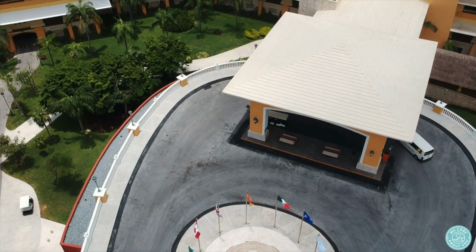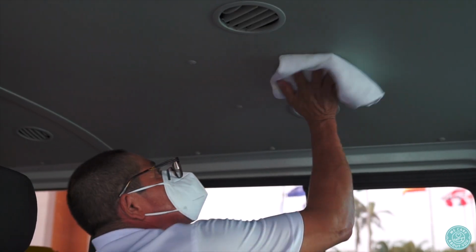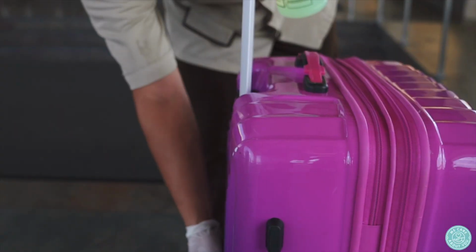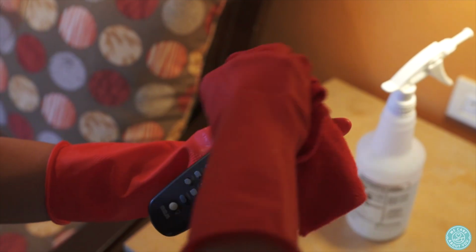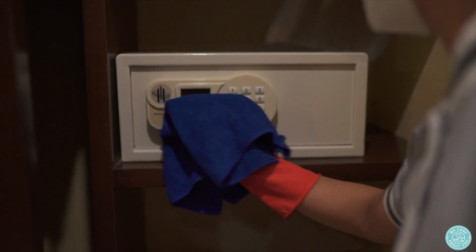As far as cleaning measurements coming from the airport, they have updated protocols for guests upon arrival, including sanitizing mats for your shoes, temperature checks, thorough cleaning of transportation. They clean your luggage for you. And to help keep guests at a safe distance at check-in, they do have floor markers, and they have masks, gloves, and sanitizer available. The cleaning protocol for your room has been updated, as well as the entire resort. Basically, any surfaces that can be touched are going to be cleaned.